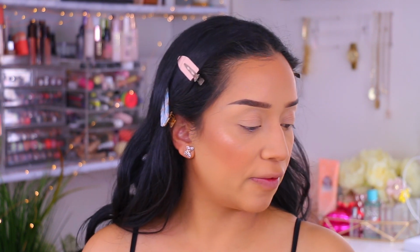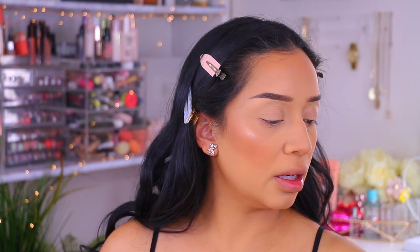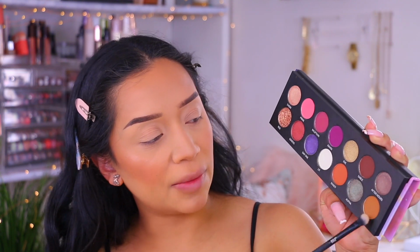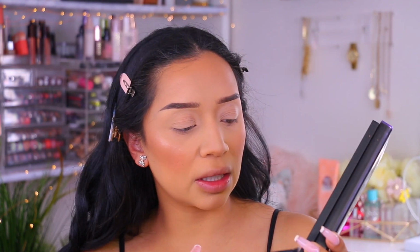For today's palette, I wanted to try this one out because I've had it and it's just been sitting there. So we're going to try it today. I'm going to stick to this side of the palette. I'm first going to go in with Shady, Sable, and then Foxy. So Shady is going to go right here.